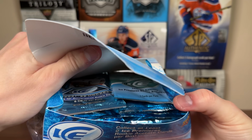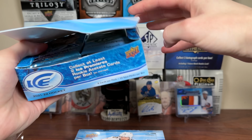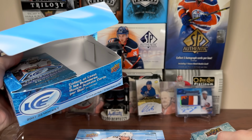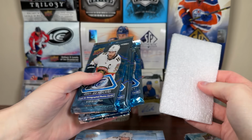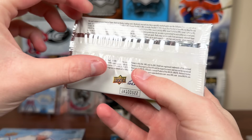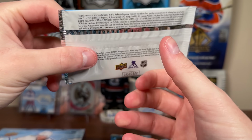Okay, Ice, where is that bonus pack? Hopefully it's easily identifiable. And what the heck am I doing here? Yeah, obviously it's right there. So let's take the pack out here. Oh, we got some padding on the bottom there. It's interesting, but here are those 12 packs. Here's that 2021 Ice bonus pack. It has some odds there for the ice premieres, so we'll save that for last.